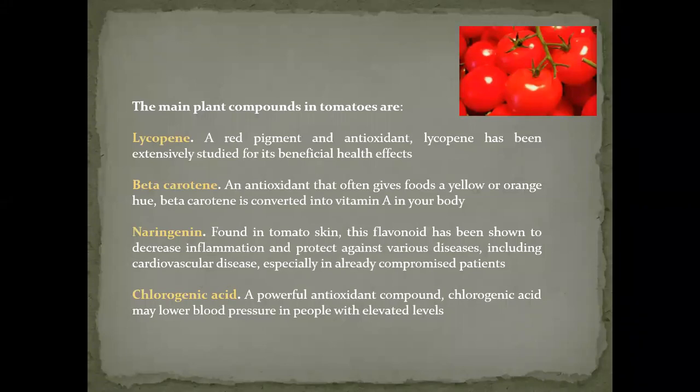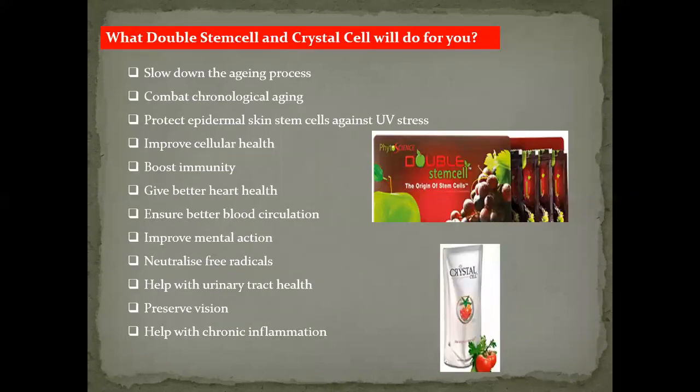Naringenin is found in tomato skin. This flavonoid has been shown to decrease inflammation and protect against various diseases, including cardiovascular disease, especially in the already compromised situation, that is, those who already have cardiovascular disease. So it is also with chlorogenic acid. It's a powerful antioxidant, and it may lower blood pressure in people who already have elevated blood pressure.